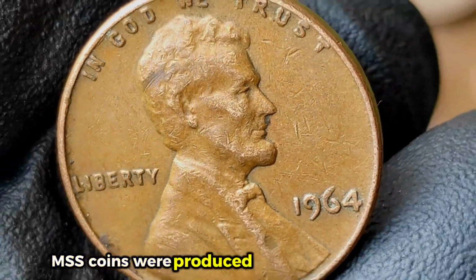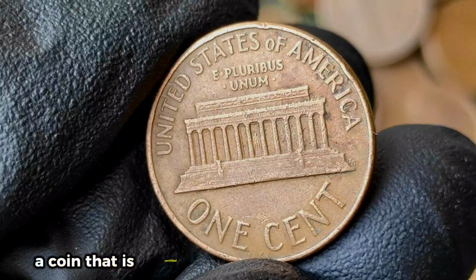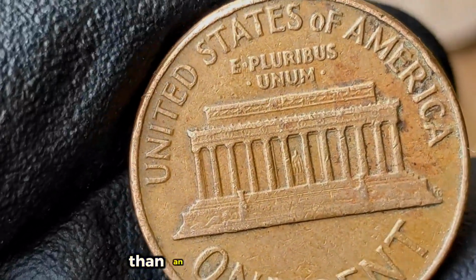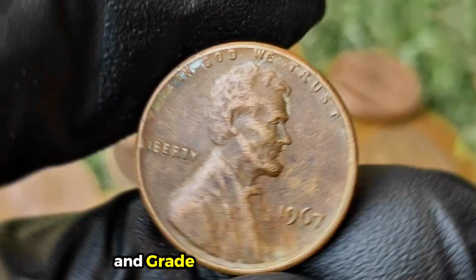SMS coins were produced with higher standards, but they are still subject to variations in quality. Certification. A coin that is certified by a reputable grading service like PCGS or NGC will typically fetch a higher price than an uncertified example because collectors and investors have greater confidence in its authenticity and grade.